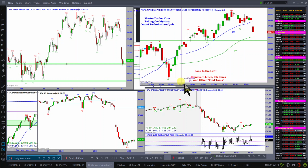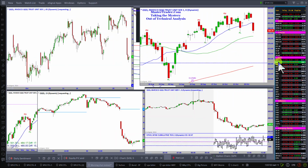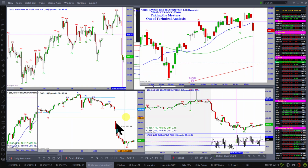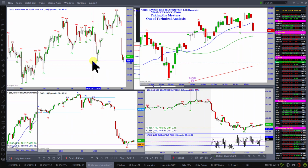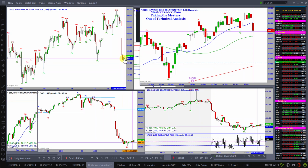Then we discussed that this really isn't on something of significance. We went and looked at the Qs because sometimes one index will be on support and another one won't. What we then talked about was the fact that the Qs broke down through this prior pivot low. So the pivots are an area, and a lot of times breaking the low is actually what gets the retracement going.